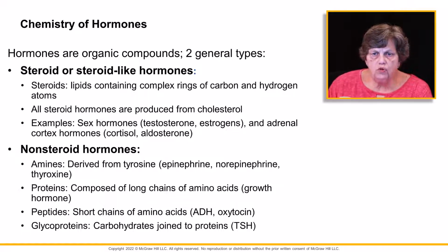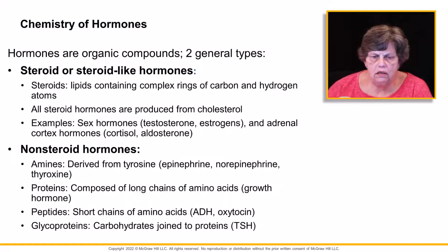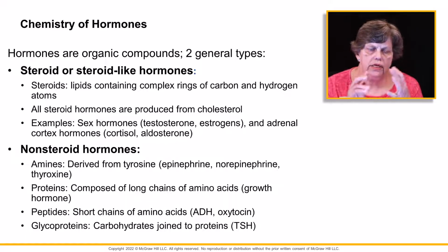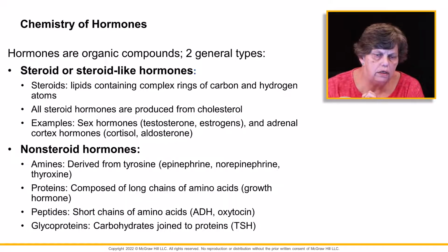So when we look at the hormones, we have two general types. We have steroid or steroid-like hormones, and then we have the non-steroid hormones. Steroids mean that they are derived from cholesterol. And you can tell a steroid hormone, most of them, because they're going to end in E-R-O-N-E or S-T-E-R-O-N-E. Okay, so sterone or arone, something like that. So testosterone, aldosterone, those that you've heard before, those are steroid hormones. They are all produced from cholesterol. They have cholesterol as their base. Okay.